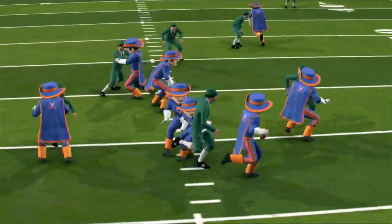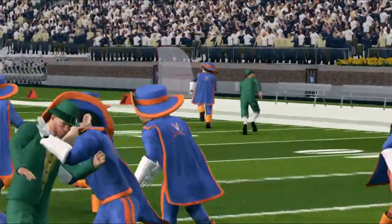Absolutely. You got to find Reese. These ball hawks on defense, they need to find the football. They need to make some big plays, create some turnovers.